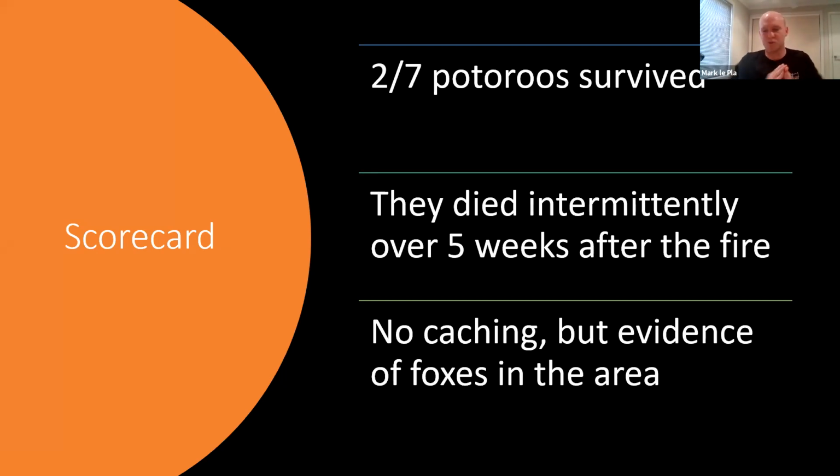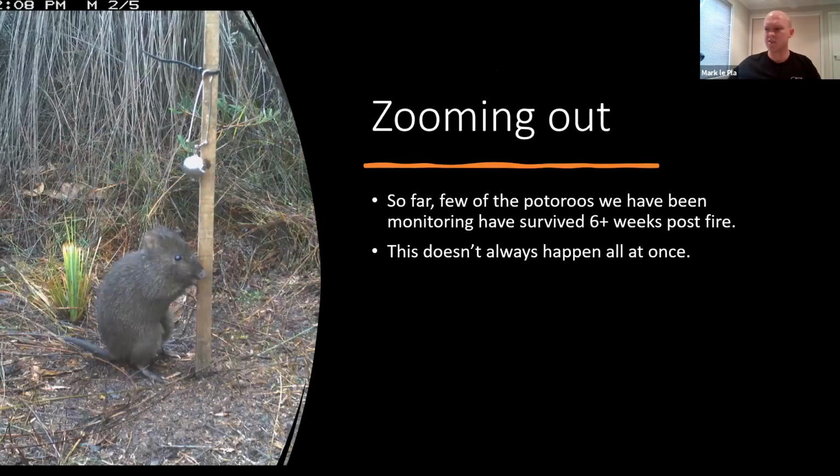So we're really seeing that broad spectrum in how fire can affect the community. And we didn't have any evidence of caching, so we didn't find any Potoroos dug underground, which would really point towards foxes, but there certainly was evidence of foxes in the area.